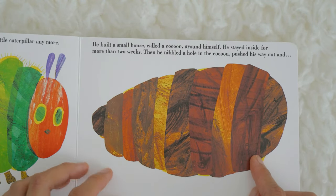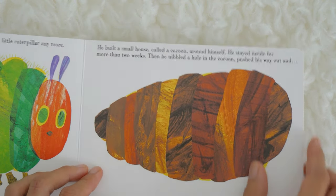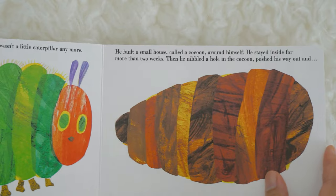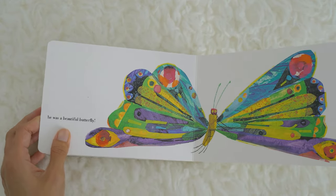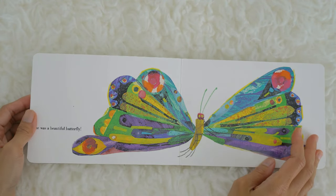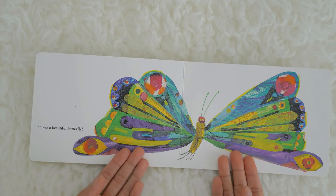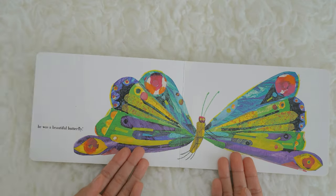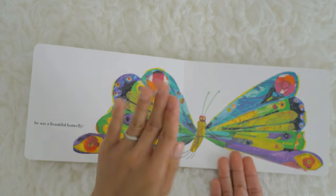Then he nibbled a hole into the cocoon. Pushed his way out and... poof, poof, poof, poof, poof. He was a beautiful butterfly. Look how colorful the butterfly is. Can we say hi, butterfly? Wave hi to the butterfly.